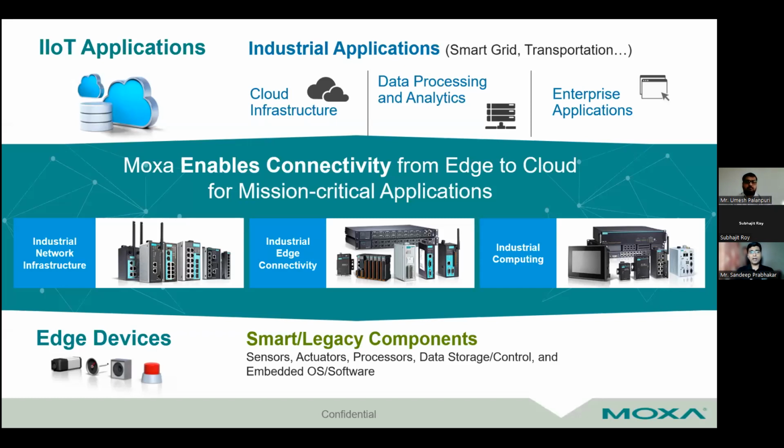And once the data is available on the Ethernet backbone, you will need a computing portfolio so that you can gather the data on a particular platform, be it x86 or an ARM-based platform, do a little bit of computing, and send the data out onto a cloud-based application. So we are right in the sandwich level, where we have neither the edge devices nor the IoT applications. We provide the connectivity between these two.